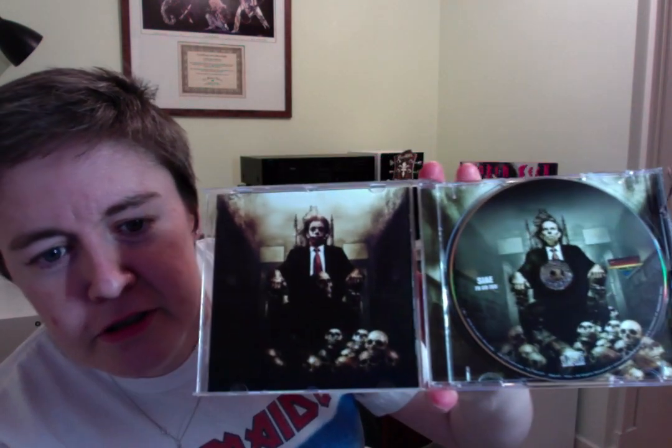This is a fairly new addition to my collection, Pretty Maids' Kingmaker. It's their latest album, and you can see there's a pile of discarded skulls at this chap's feet, obviously. And inside you can see the skulls as well, on the CD and the inside of the booklet. So that's Pretty Maids' Kingmaker.